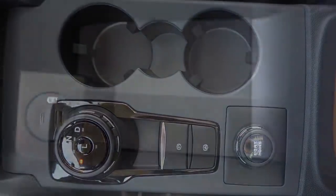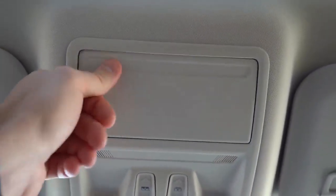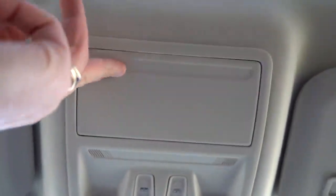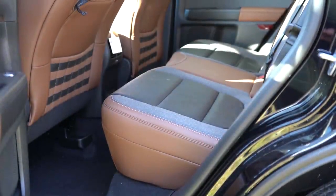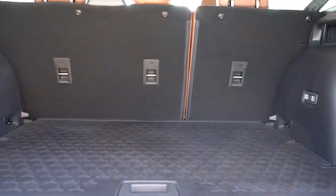And within the center armrest, you have a decent amount of storage in there, I will say that, with a USB charging port and yet another phone charging port in there as well. Also overhead sunglass holder, I don't want to forget to mention that. So definitely a lot of utility with the interior of the Bronco Sport. So I will say that there's a lot of cool unique features, especially in the back seats and the cargo area. So for those reasons, I really like the interior just because it's very practical.